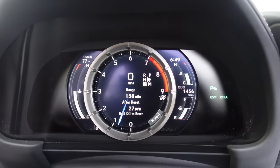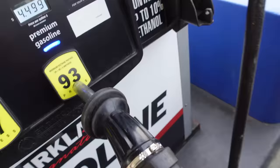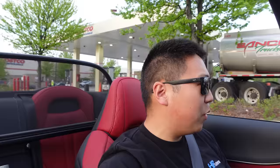We are down to about half a tank, 158 miles to empty, and have a trip to Michigan tomorrow. So, of course, Costco, fill up gas. That just took 10.8 gallons, so I'm guessing this is a 21 or 22 gallon tank, and now we are showing 340 miles of range. Tomorrow, driving to Michigan, will be a lot of time on the freeway in 10th gear, so we'll see what kind of highway fuel economy we can get in the LC500.